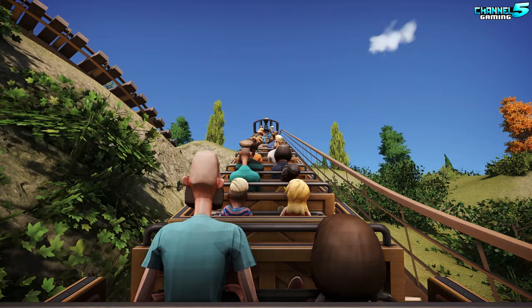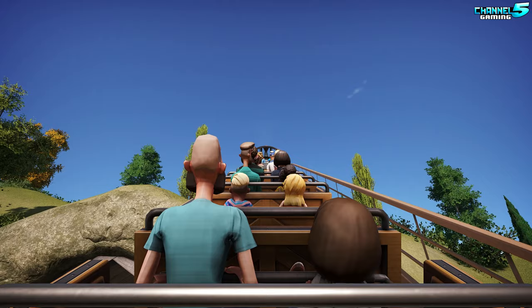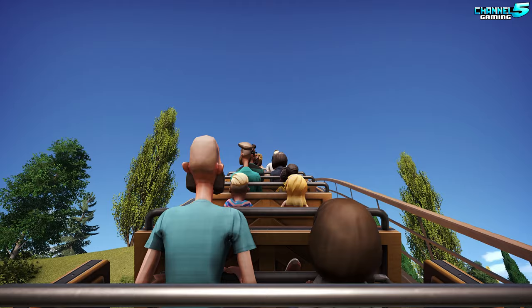But we might not be done yet. We're going up the lift for this coaster. I'll hit the ride list and give you guys a farewell, if this is in fact the last coaster. Let's go.